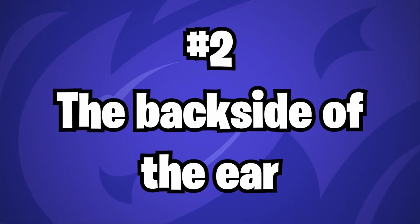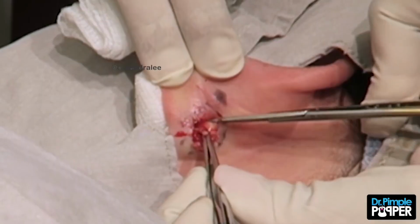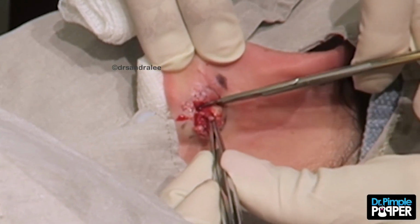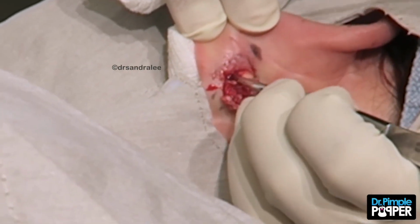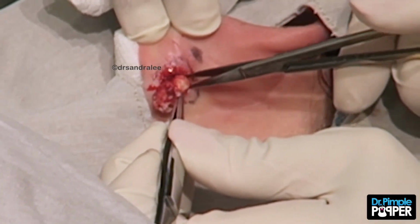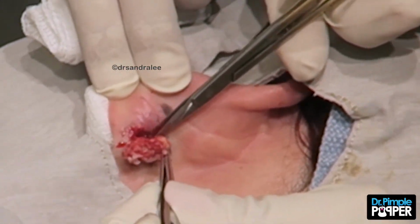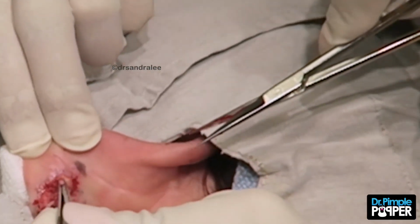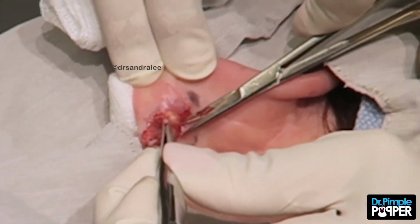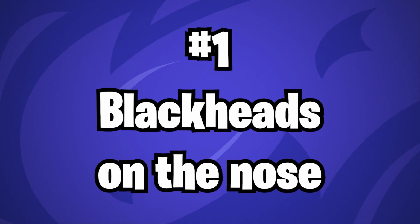Number 2, the backside of the ear. How do you find out that a blackhead has set up shop on the backside of your ear? If you're this woman, it's via a full-body scan, which detected the shark-tooth-sized blockage seen in this clip. After cutting away at the back of the ear, Dr. Lee pulled out a hardened black mass from a pocket of skin. You could smuggle diamonds in here, the good doctor remarked about the accommodating space within the skin. As if that weren't enough must-see TV, the derm goes on to dislodge a few additional blackheads from the patient's complexion too.